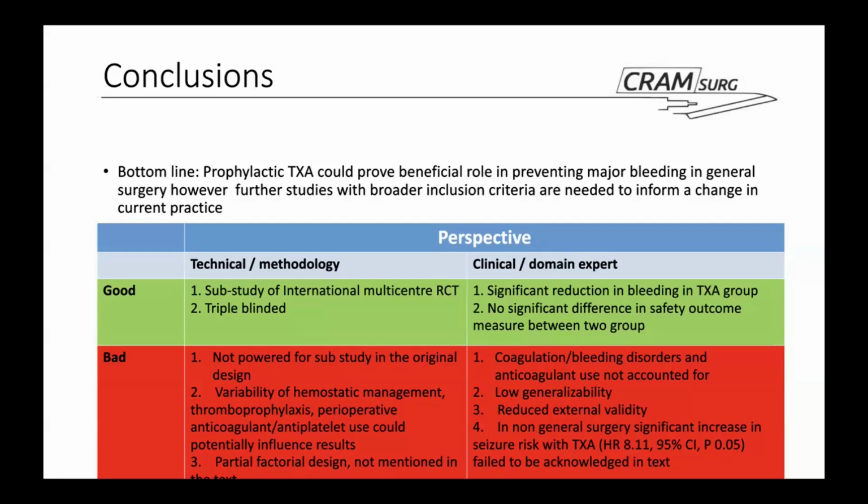And this partial factorial design, which was not mentioned in the text of the study, could also potentially influence the result. In the original RCT, this showed that there is no interaction between TXA versus placebo and hypotension avoidance versus hypertension avoidance factors. However, they have not mentioned that in this sub-study, which could have some effect.